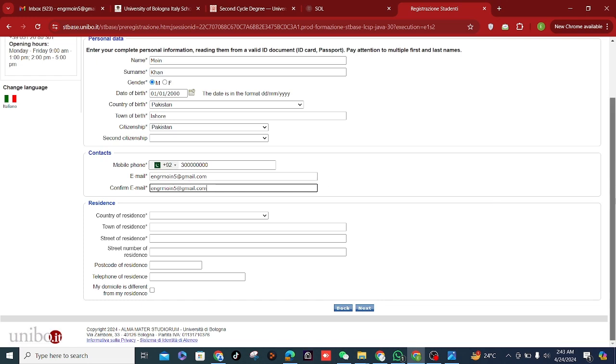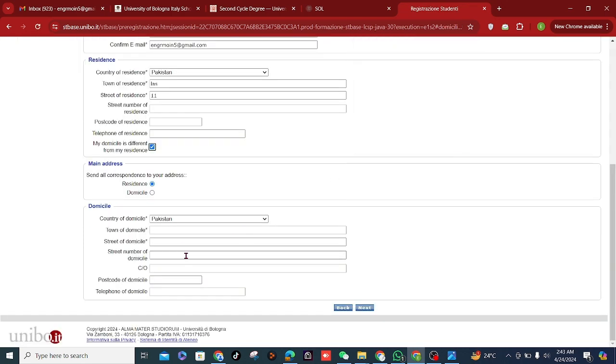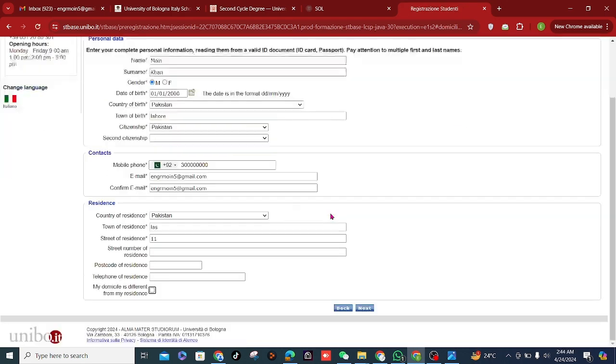Okay, then in the residence you have to select your country of residence and then your town, whichever it is. Then street, you can also add postcode and telephone of residence. And if your domicile address is different from your residence, then you will have to check this box. Otherwise, you just uncheck it. Okay, then you have to click the next button.